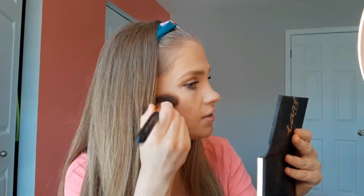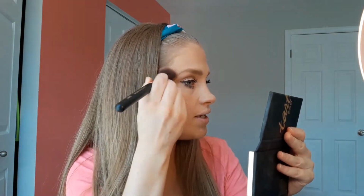Because I'm so pale, this shade works as a bronzer. So after I apply the powdered bronzer, I go in with this and almost apply it as more of a bronzer than a blush, just because it is so dark for me. But I'm just gonna go ahead and dab that around my cheeks and blend it out like such. And I just love the nice nude, like Naked, like it's called, glow that it gives. I think it's so pretty. I really like it. I'm gonna go ahead and do the same on the other cheek.